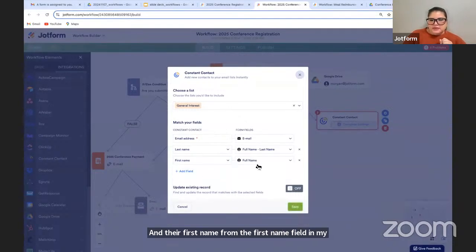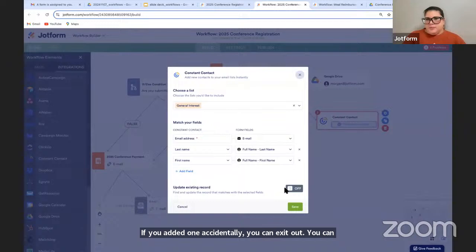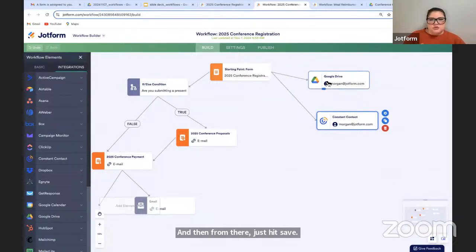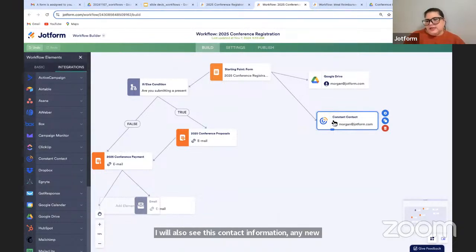You can see that you can add additional options here as well. We can just continue to add fields. If you added one accidentally, you can exit out. You can also update existing records if you want to update people who are already in there. And then from there, just hit save. So now, in addition to that PDF copy going to my Google Drive account, I will also see this contact information, any new person added to my Constant Contact account.